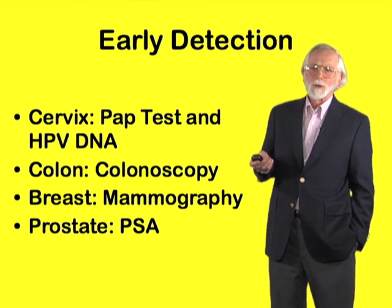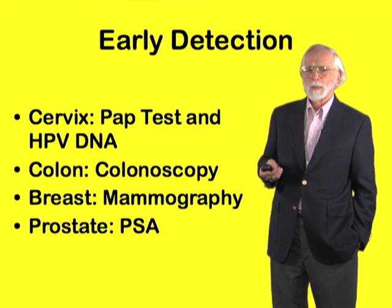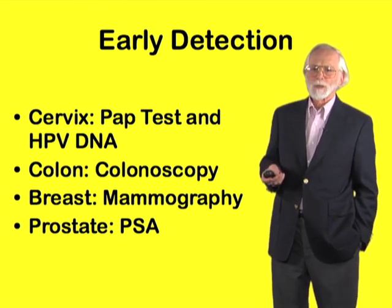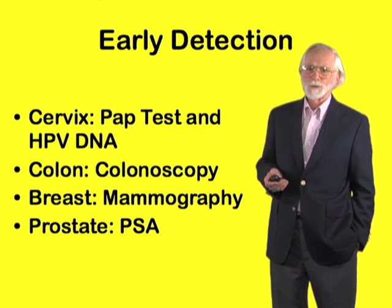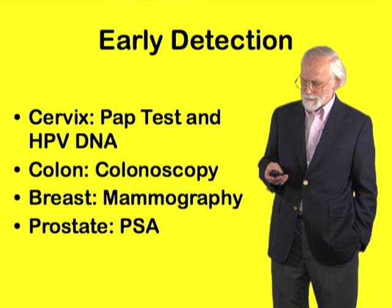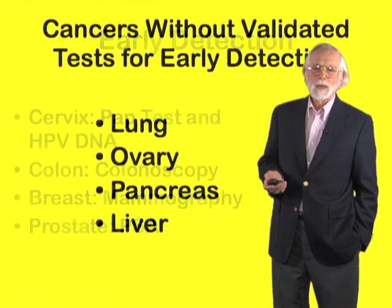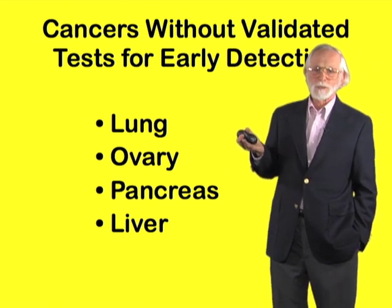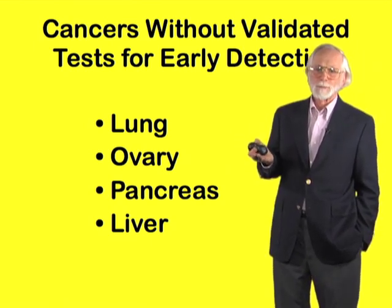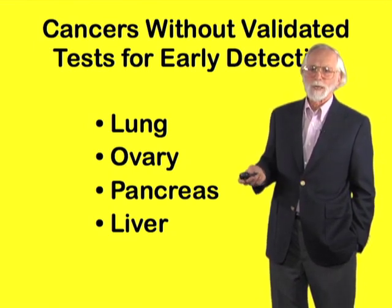Then there's colonoscopy, which is an effective means of early detection, but also obviously a burdensome technique. Mammography for breast cancer, about which some controversy is presently swirling. And the PSA test for prostate cancer, which is deeply mired in controversy and under thorough reconsideration. This is hardly where we would like to be with early detection. We don't have validated tests for any of these major killers: lung cancer, ovary, pancreas, or liver. There is no test available to detect these tumors early in their genesis.